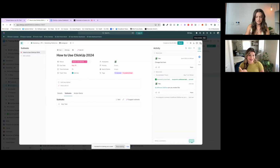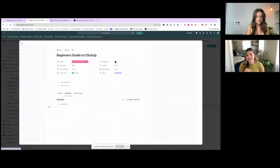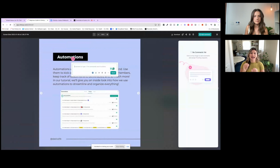The other really cool thing about ClickUp in terms of project management like this in the Instagram list is if you have actual images attached here, you can actually comment directly on that image and say, hey, can you change this to navy blue?